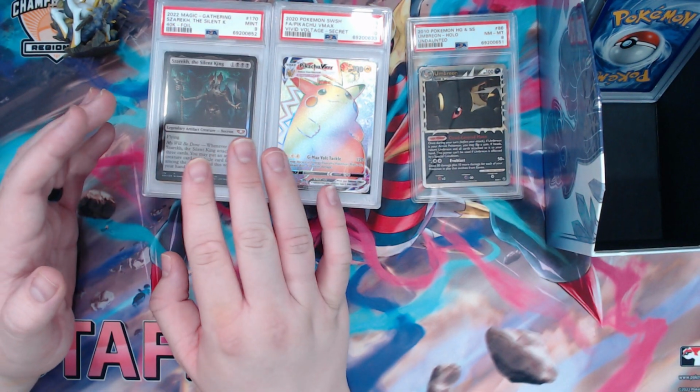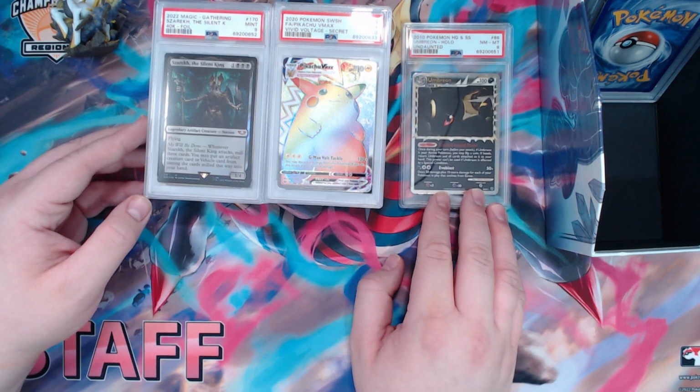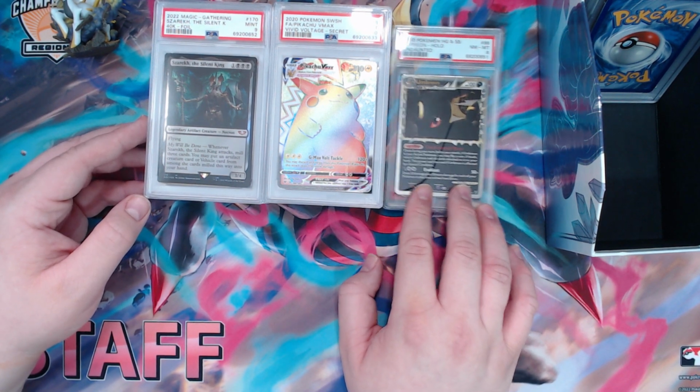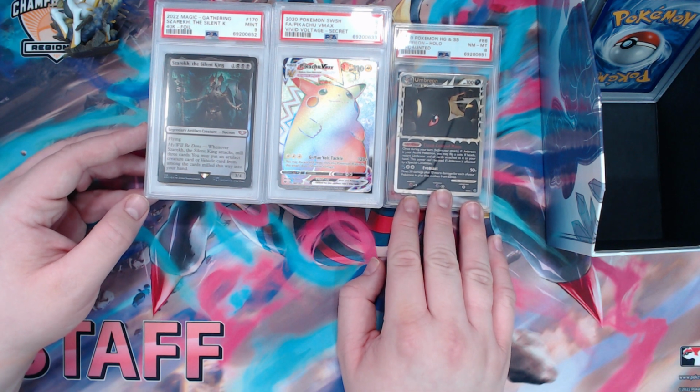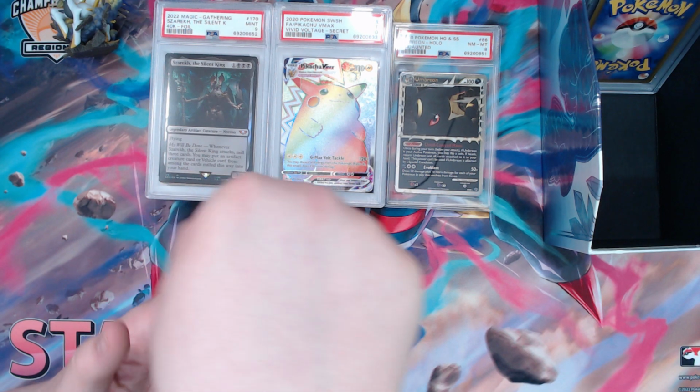Like I just wanted it for the novelty of it. Not super worried about getting a low grade because this is better than what I deserved, I feel like. So that one's good. I love that. Okay, so another Japanese English card.